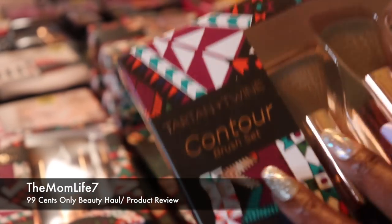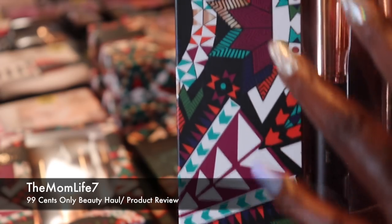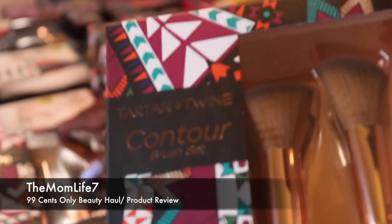And then it has, is this gold or rose gold? I think it's rose gold. I don't know. It's either gold or rose gold, and it's gorgeous. And you get 3 brushes in there for 99 cents. How cool is that?